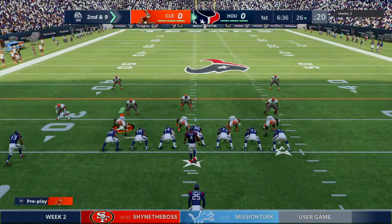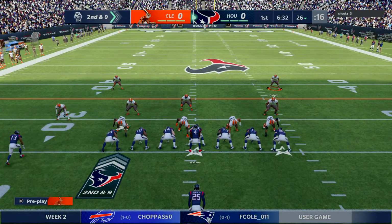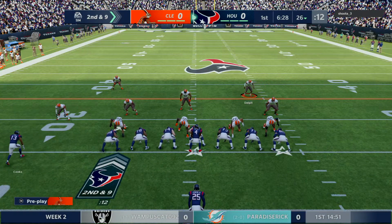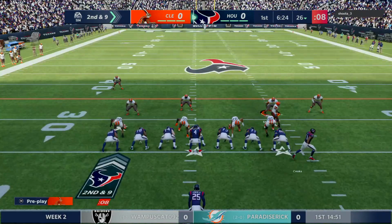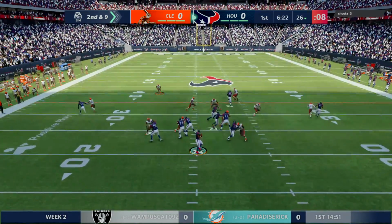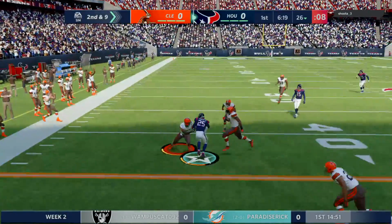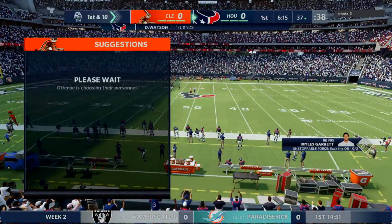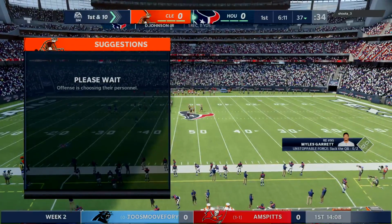The last play got just a yard. Here's 2nd and 9 from the 26. Watson. And he's got his man out of the backfield. That's complete. And he's taken down but able to slip across the 35. 11 yards there. First down.